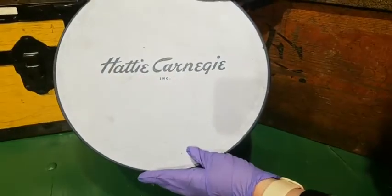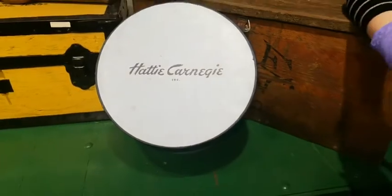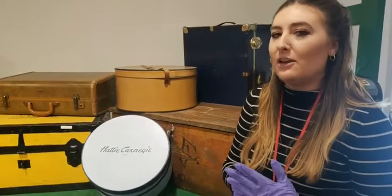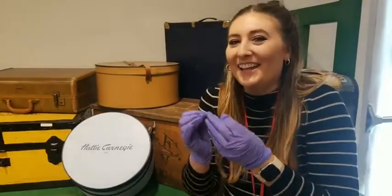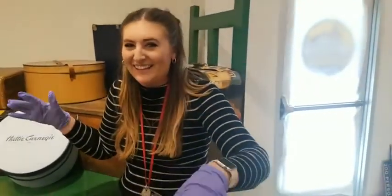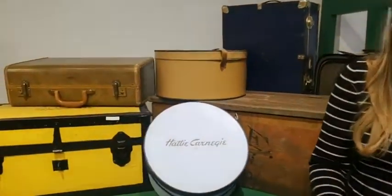As you can see, it just says Hattie Carnegie Incorporated. So a little bit about Hattie Carnegie. She was born in Vienna, Austria-Hungary in 1886, I believe, really long time ago. And her name was actually not Hattie Carnegie. It was a slight variation, Henrietta, and forgive me, I'm going to butcher this, Kanagaiza, something like that.